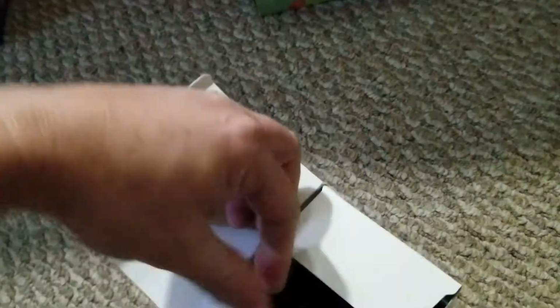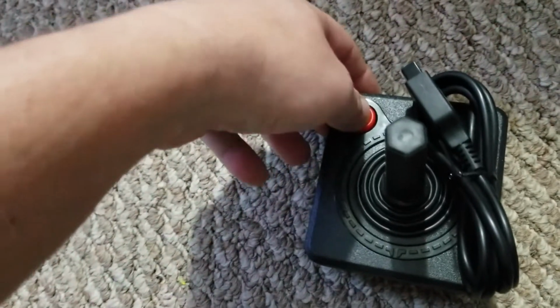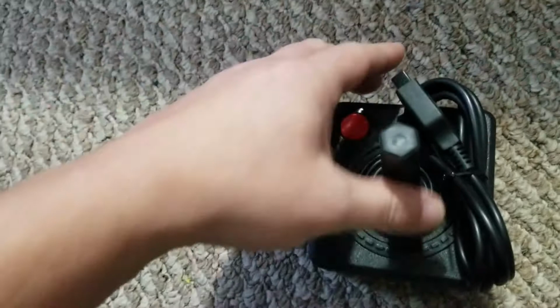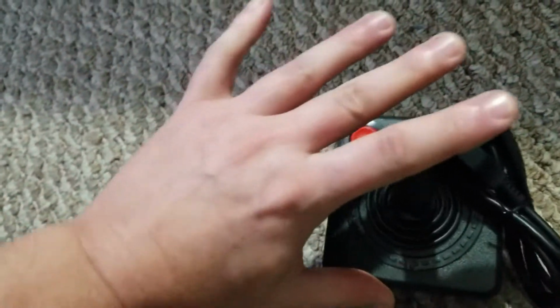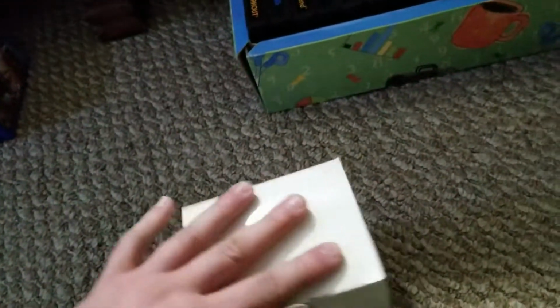And then, in this little box here, alright, we got it. This little box here, brand new, never used Atari 2600 controller. I mean, bam, feel that. I haven't felt an Atari 2600 controller that feels this good in decades, man. Brand new controller. So, pretty pumped about that. So yeah, man, hopefully my daughter's boyfriend can keep scoring me some old games. That would be cool.